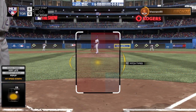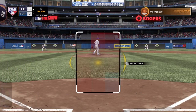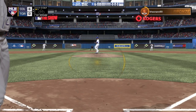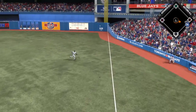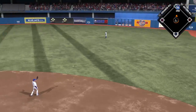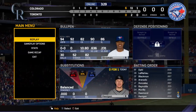Digging in and looking for more, Ian Desmond. He'll start things out now in the top half of the 6th. And that's taken for strike 1. Here's the pitch. Swing, and a ball lifted in the air toward the line and right. In there, a base hit. And he is in there to start the 6th. It's a leadoff double.